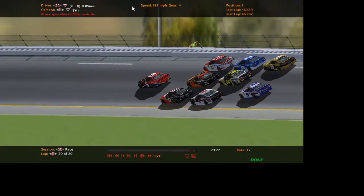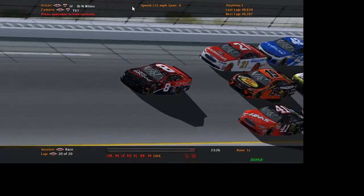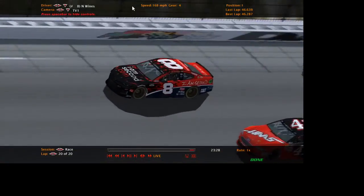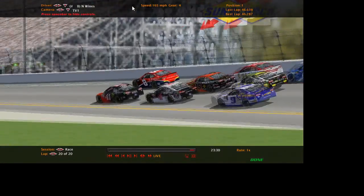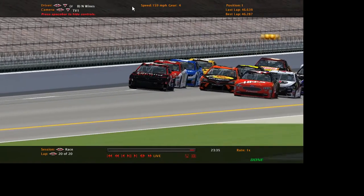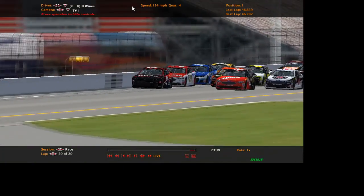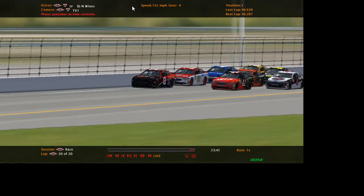What a performance by the 8 car. He was strong all day long. Showed what he could do. I think he'll be a top contender here for the big season opener here at Daytona. What a great race we've seen today. We've seen some crashes. Seen some fantastic racing.